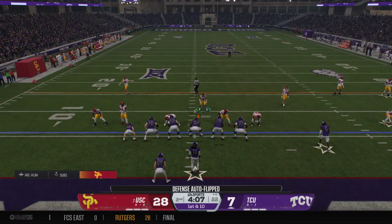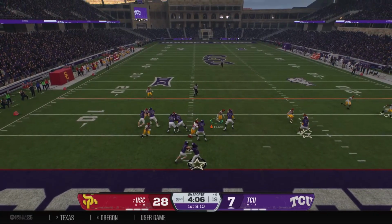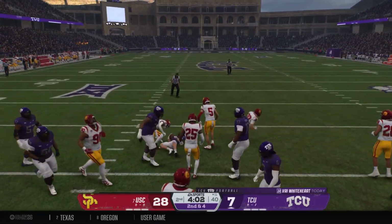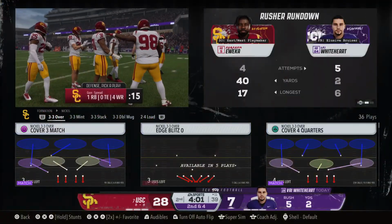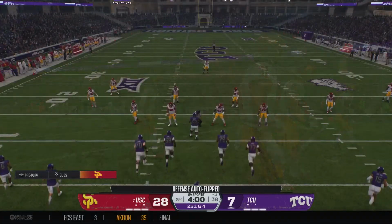And it's this area of the field, Reese, where your execution really has to be great. Because down in the red zone, the windows to throw into for a quarterback are smaller, and they close a lot quicker. So you really have to be on the same page as your wide receiver. And that time, the offense and the QB simply were not.